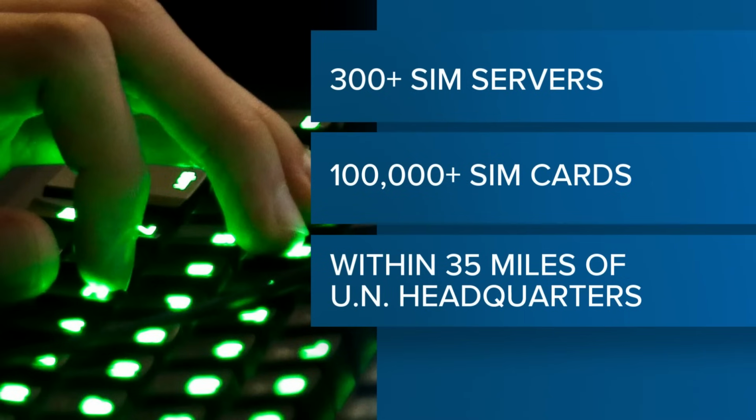All right, back to yesterday's United Nations General Assembly. Yesterday, the Secret Service said it dismantled a hidden telecom network near the UN headquarters with the power to cripple cell towers and even cut off the 911 service while all the world leaders were gathered there in New York. More than 300 SIM servers were found tucked away in an apartment and a storage space. Also, there were over 100,000 SIM cards, many of them already active and ready to deploy. All of this was found about 35 miles from the UN in Midtown Manhattan.